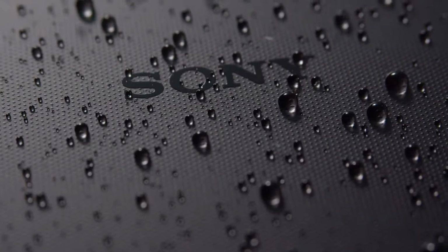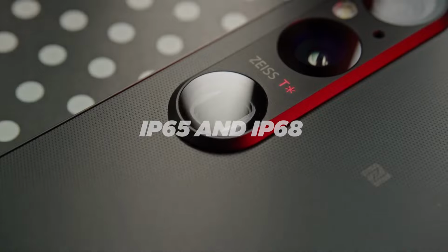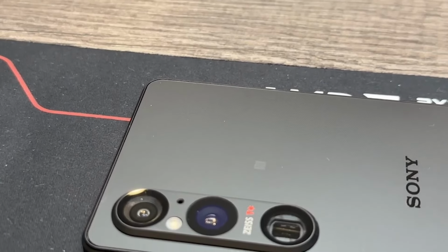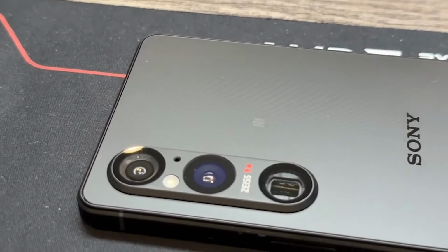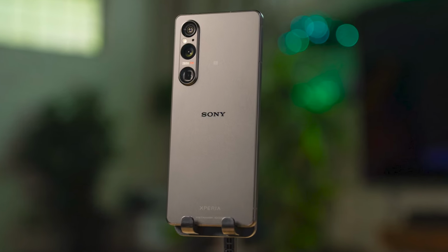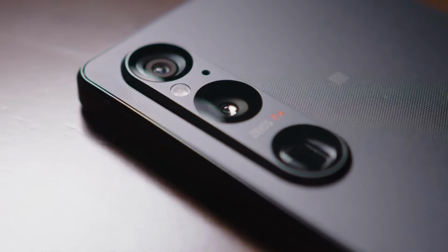Now, let's talk about durability. The Xperia 1.5 boasts both IP65 and IP68 ratings for dust and water resistance, giving you some peace of mind. Sony might not have a clear explanation for the dual ratings, but rest assured that this phone can handle dust and even survive an accidental plunge into the pool. And this is the best thing we are loving about this device.